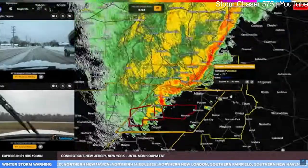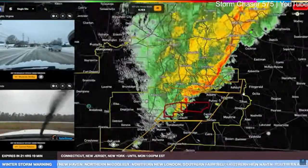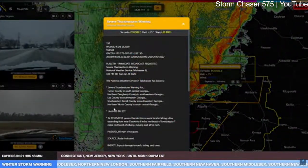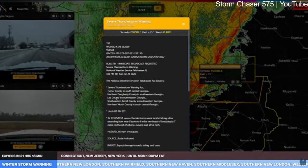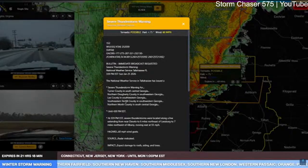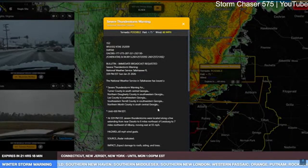New tornado possible tag, severe thunderstorm warning for portions of Georgia. Let's see. Turner, Doherty, not sure, Lee, Terrell, and Worth counties in Georgia.